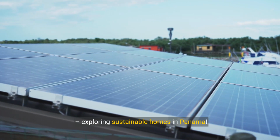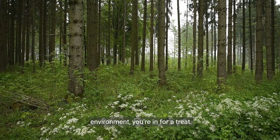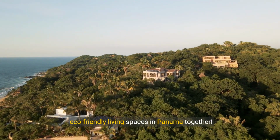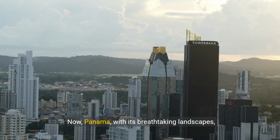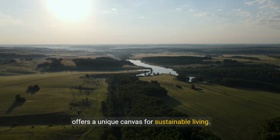Today we're delving into a topic close to our hearts, exploring sustainable homes in Panama. If you've ever dreamt of living in harmony with the environment, you're in for a treat. Let's embark on the journey of discovering eco-friendly living spaces in Panama together. Now, Panama, with its breathtaking landscapes, offers a unique canvas for sustainable living.